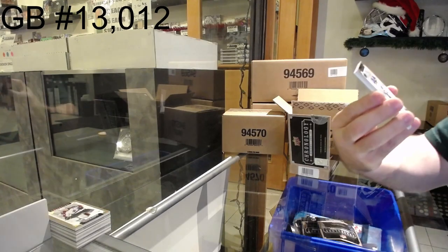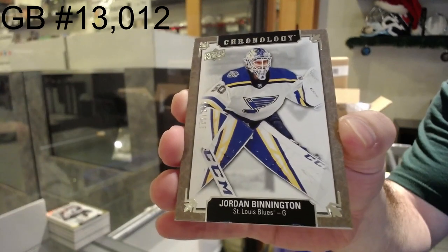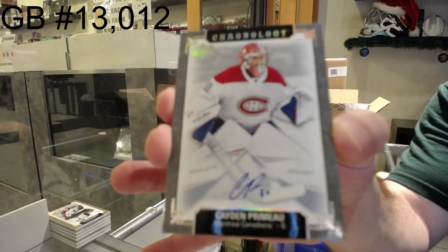We've got for the Philadelphia, oh sorry, for the St. Louis Blues, Jordan Binnington. On that quantity, of course, to 222. For the Habs, Cayden Primeau.